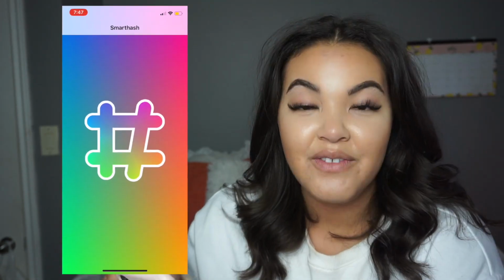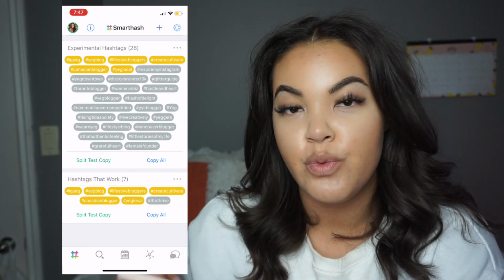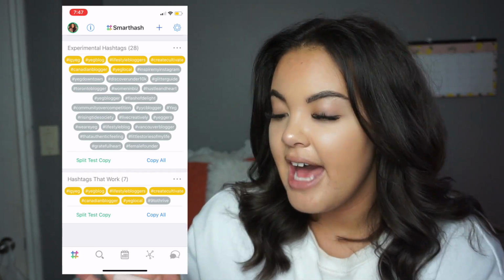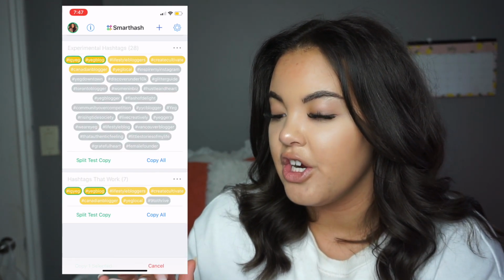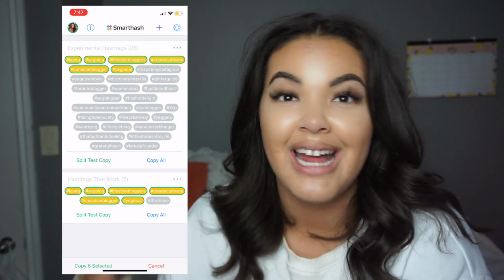Next up is Smart Hash. I have talked about Smart Hash before. Smart Hash is an app that ranks your hashtags, so it'll show you which hashtags are doing well for you on Instagram. As you can see, all the ones in yellow here are ones that are doing good on my Instagram account, that are bringing me traction and views and eyeballs and stuff like that.